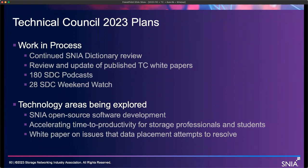We leverage the SDC content for 180 different SDC podcasts to date. We also have produced 28 SDC weekend watches, which is a grouping of 3 or so presentations that you can watch over a weekend. That's been very successful as well. We're also exploring other new technical areas, better collaboration with open source software development, accelerating time to productivity for storage professionals and students, and white papers on issues that data placement attempts to resolve.